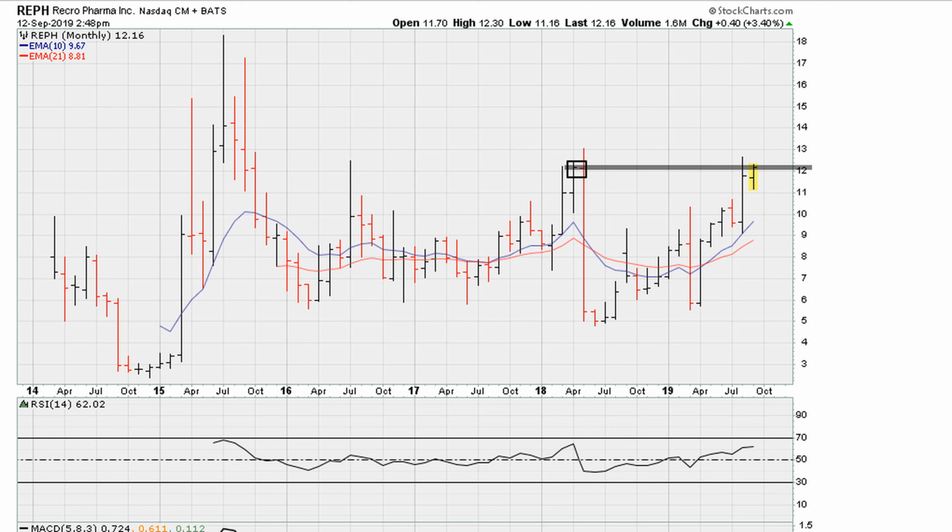So here we can see a stock that is breaking out, or let's say attempting to break out, as of mid-September 2019. So it looks like a candidate somebody might have on their watch list if it can clear that $12 area going back to this monthly closing high. Everything looks fine until you peel back and take a look at the history.